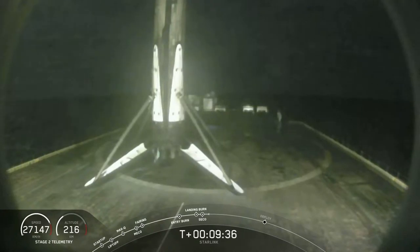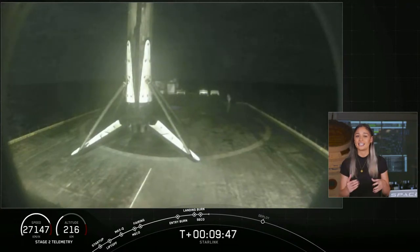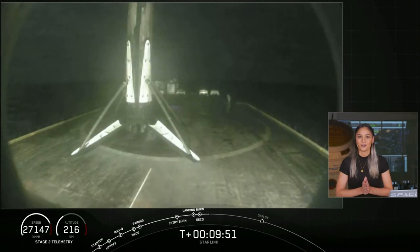Now that second stage is in a good orbit, it's going to coast for a few minutes. And during this time, it will start to spin along its central axis, giving these Starlink satellites the momentum that they need to space themselves out over time after they deploy. So we will take a quick break and return here at T plus 14 minutes.